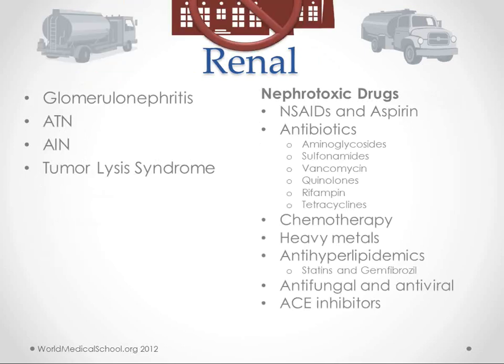So the renal causes: glomerulonephritis, which we'll do a video on, acute tubular necrosis, acute interstitial nephritis, and tumor lysis syndrome. These are all things that can cause damage to the kidney itself and stop the kidney function, as well as all these drugs here. There's a lot of drugs that can cause problems in your kidneys. NSAIDs and aspirin, as well as antibiotics, are the ones that we think about the most. There's chemotherapy, heavy metals, antihyperlipidemics like statins and gemfibrozil, antifungals and antivirals, and ACE inhibitors. Trying to stop infection is a big cause because a lot of these anti-infectious agents are nephrotoxic. And NSAIDs and aspirin, those are the big ones to remember here.